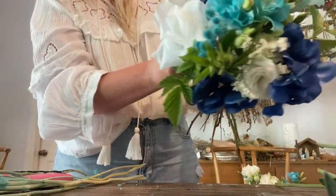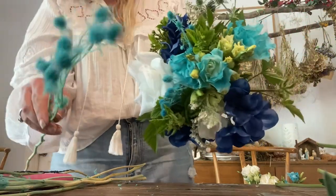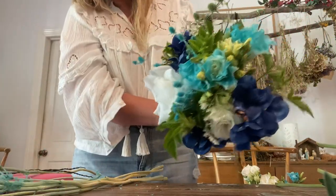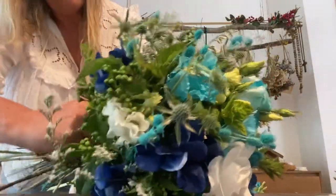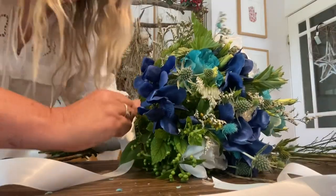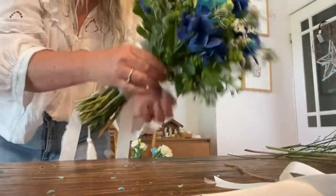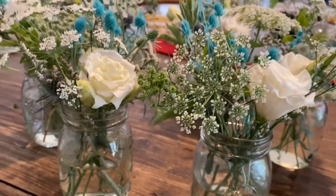The bride and groom chose these colours because they were getting married by the ocean, so it kind of reflects a beach theme, and they also wanted to be able to dry their bouquet afterwards and keep it as a keepsake. So I chose things from the flower field such as sea holly, lemon balm and raspberry leaf, and there were a few berries on that raspberry leaf as well, which gave it a really pretty touch.